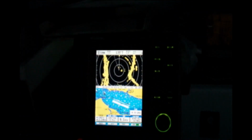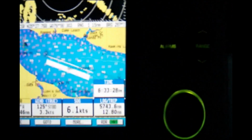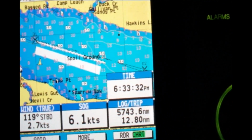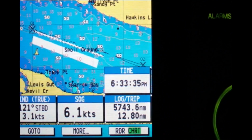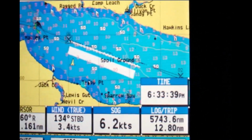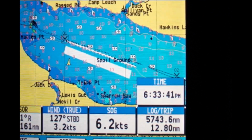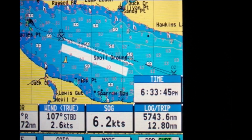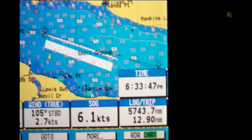This is where I sit, and you can see the chart plotter there. Chart plotter tells me two things. One, it shows me where I am and where I'm going. Let's see, there's the boat in the upper left-hand corner. And I got to go down that narrow little white path.